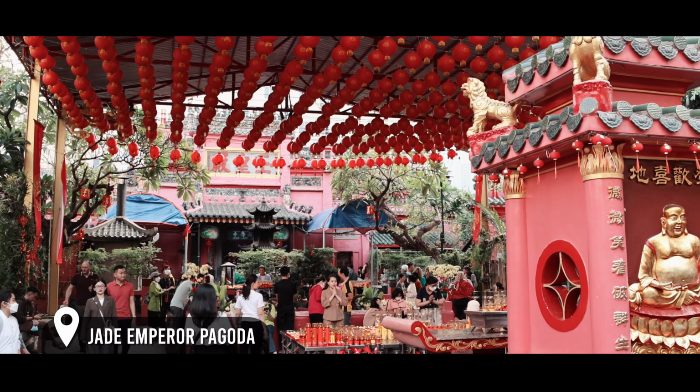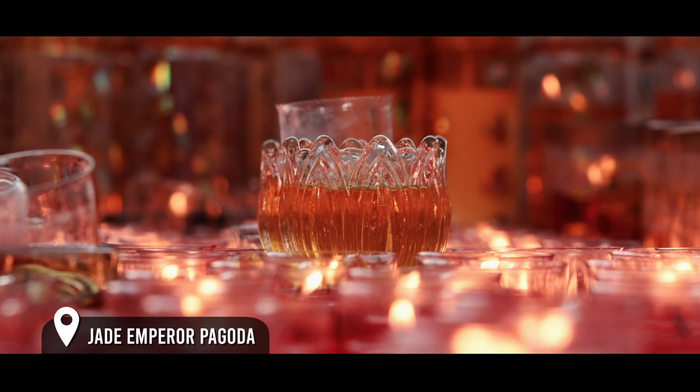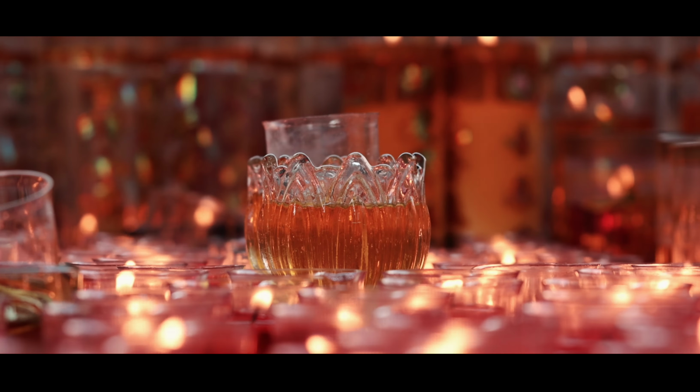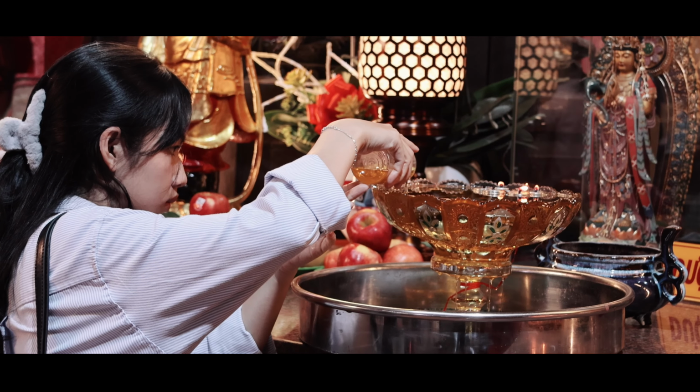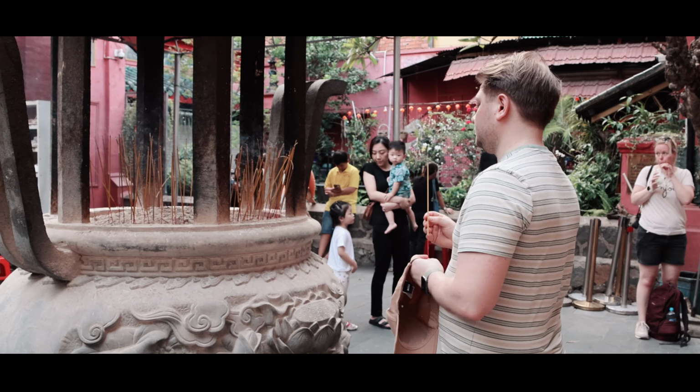Embark on a spiritual journey to the Jade Emperor Pagoda, a gorgeous Buddhist temple. Admire its intricate architecture and witness devotees offering prayers and incense in this sacred sanctuary.